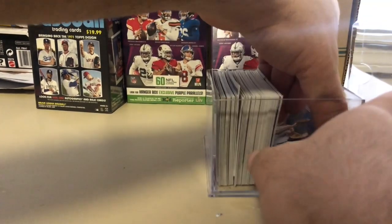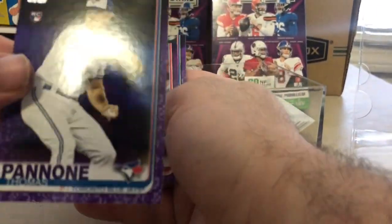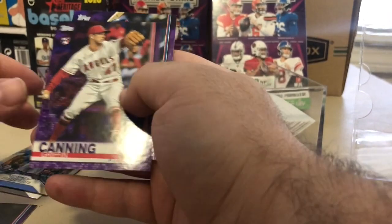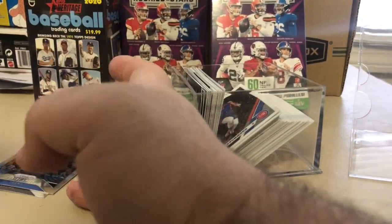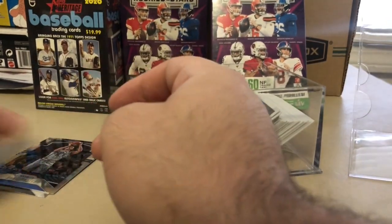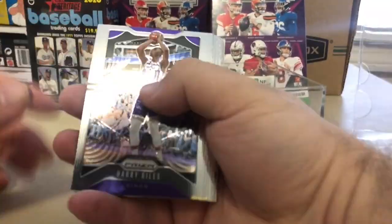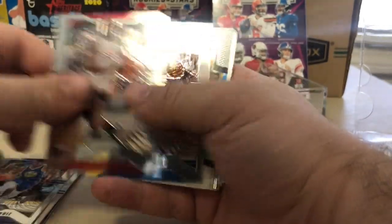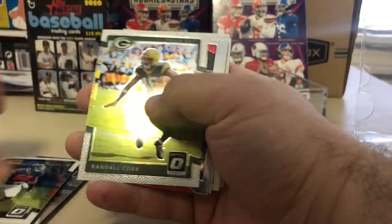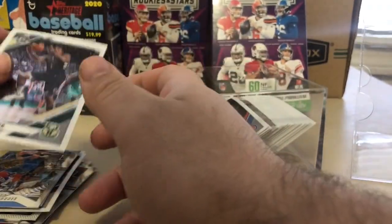Alright. Here are the purple parallels, which is really what you are looking for in the Meyer boxes, because they're only Meyer exclusives. Got a rookie, Thomas Pannone, Griffin Canning rookie, and then Jordan Luplow. So, a Vlad is what you're looking for there, a Vlad purple. Nothing there. If I'm going too fast and you can't see these, it's because they're nothing. Just regular old base.